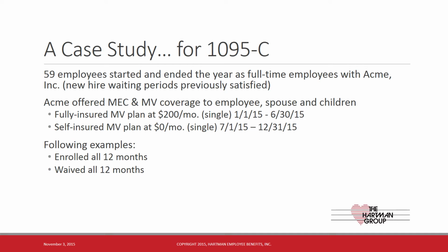For the last 6 months of the year, the plan was self-insured, and the employer switched to a contribution structure where they paid 100% of the single rate, and so the employee paid nothing. Now I'm going to give two examples here: one employee who is enrolled for all 12 months and one employee who waived coverage for all 12 months.